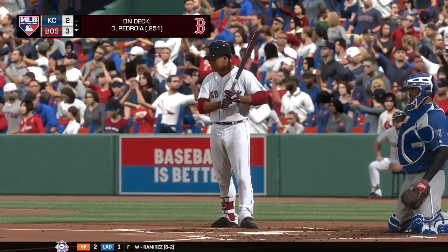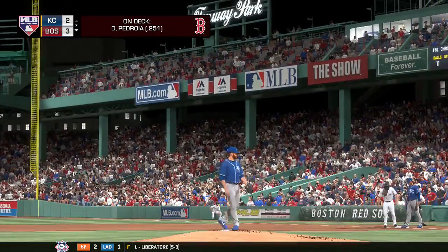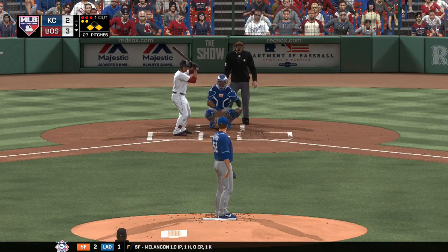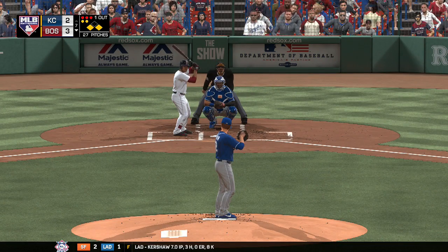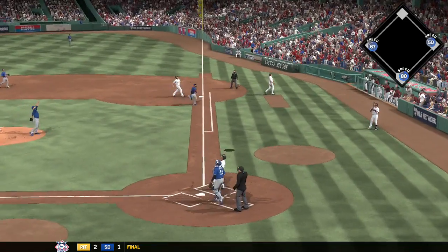It's 3-2 now. I like that they went away with that pitch right there. They really tried to tie him up on that previous pitch, so he was probably what we call inside conscious. He didn't get a strike there, but I'm guessing he was looking for another ball in. And here's a ball hit in the air.